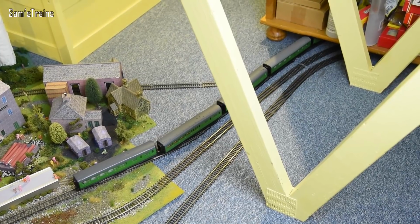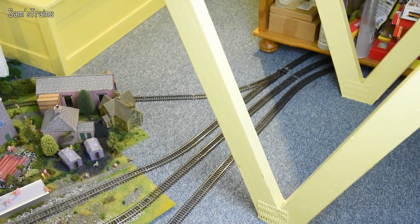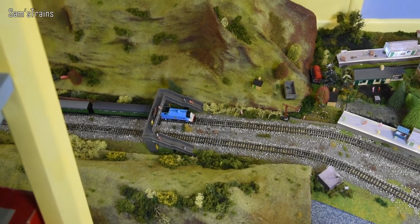Yep, looks good to me. It's quite an impressive load for an 060. Alright, let's see if Thomas can match it. Here he goes then, with 5 coaches. Let's hope he doesn't start struggling. Alright, here he comes now.